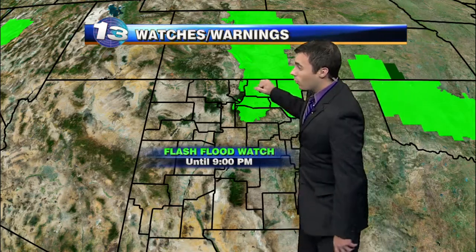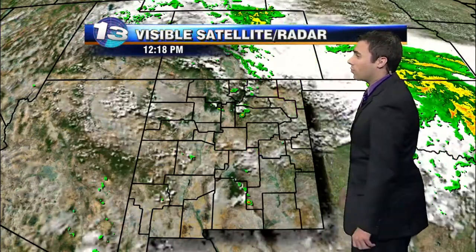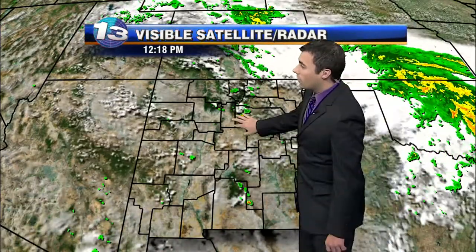This is really the target area to see some of the heavier rainfall, and you've got to remember, we do have pretty wet surfaces already from all the showers we've seen over the past 2 or 3 days. So it's not going to take much to get that flash flooding going, and one of the areas that we're going to be watching in particular this afternoon is right along the I-25 corridor up against the Sangre de Cristo Mountains.